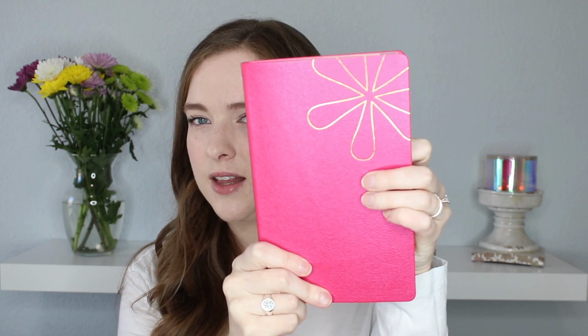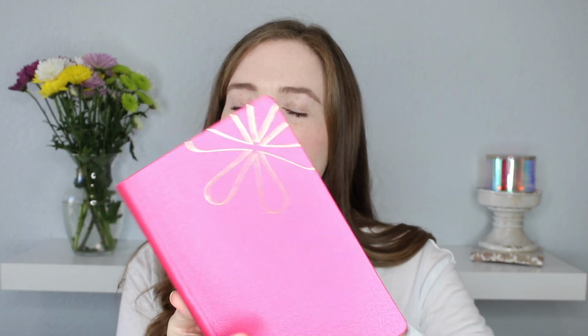So you can bend it. It has really beautiful kind of gold on the edges. It has a pink satin ribbon. It has this little detailing, which is really common for Erin Condren. And the inside is lined.